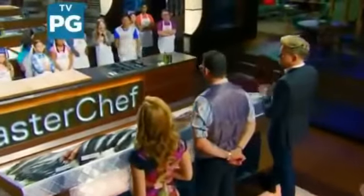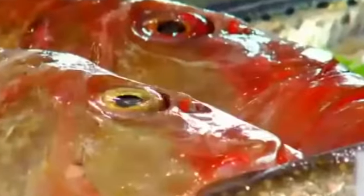Who wants to see me fillet a fish real quick? Sea bass! The mackerel. I got the best fish of all time. The fish I have eats those little guys for breakfast. Let me show you a real one.